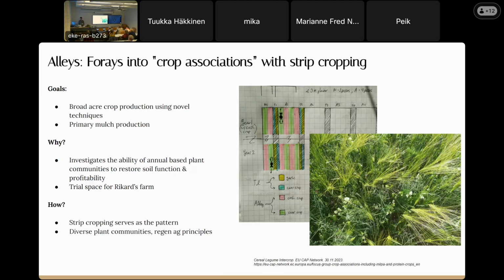How? Well, the strip cropping is the pattern, and so on. I forgot I had so many bullet points on my slide. So there you go. And the other picture is not mine. This is an intercrop, a cereal-legume intercrop. It makes a lot of sense. People are working on it. It seems like in Switzerland they're a little bit ahead of the curve in terms of sorting the seeds so that producers can sell them for more than just animal feed. And there's a whole other webinar about that.